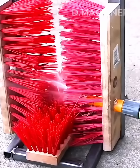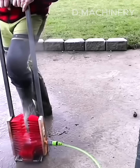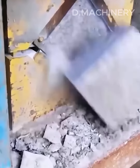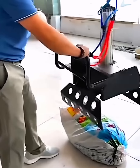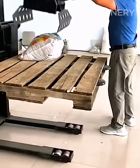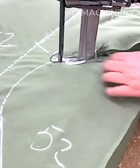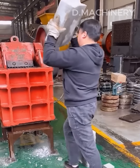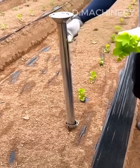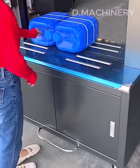A homemade cleaning tool, made of brooms and a hose, effectively cleans dirt from boots. A hand grabber machine assists by lifting heavy bags, such as cement bags, without any effort required from the user. In a factory, specialized saws are employed by workers to cut through multiple layers of fabric with remarkable ease. A swift tying apparatus secures objects for shipping in mere seconds.